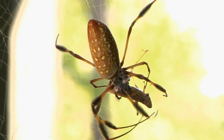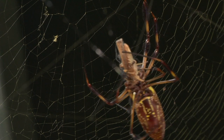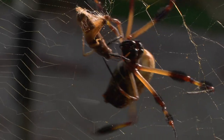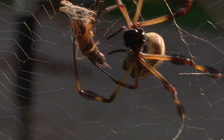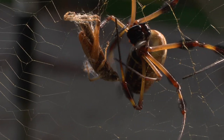Now, she may eat it right away, or she may wrap it up and store it for later if she's not hungry. And the way they do this is they produce silk from their spinnerets, and they will wrap it with their feet and then put a layer of silk around the outside of the body, and this literally immobilizes the animal and keeps it from escaping from the web.